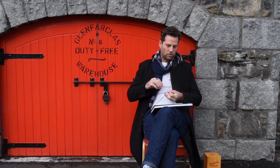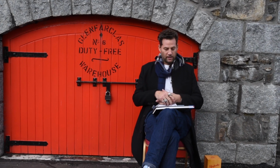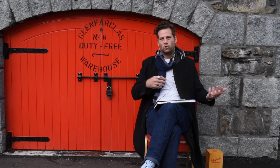This was bottled at 51.9%, first fill sherry casks. Then we tried the 1981 bottled in 2017, that was 36 years old, 54%. Then we tried the 1974 bottled in 2015, a 41-year-old at 50%, fourth fill. And finally, we tried the 1964 bottled in 2017, at 53 years old, 42% ABV, a first fill sherry cask. That last bottle alone is £6,000, and I tell you, it was phenomenal. I'm assuming that every time they run out of a bottle it changes and you get to try new ones, but I'm telling you, it's an incredible experience.